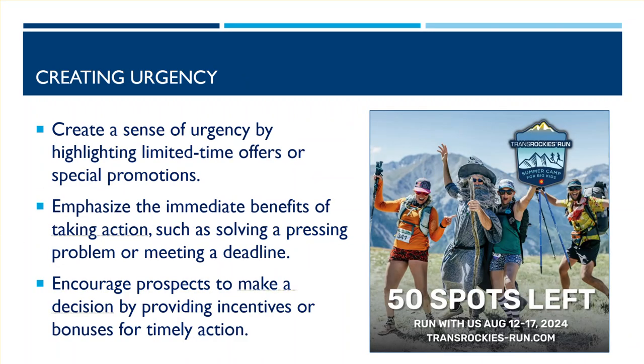Creating urgency. So, kind of how we mentioned earlier, you want to create a sense of urgency by highlighting limited time offers or special promotions, emphasize the immediate benefits of taking action, such as solving pressing problems or meeting a deadline. Encourage prospects to make a decision by providing incentives or bonuses for timely action. Here's an example: selling at a race, 50 spots left. Here's the date. This is the race that's about $2,500, but the price does go up the longer you wait, and it sells out every year. So creating a sense of urgency.